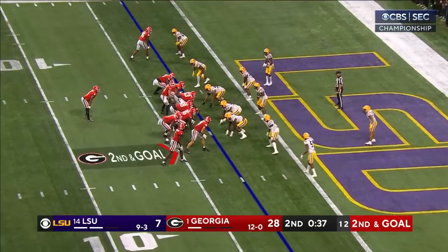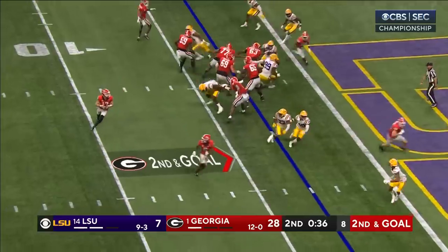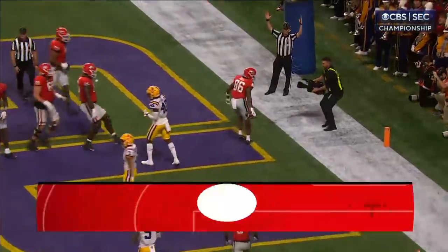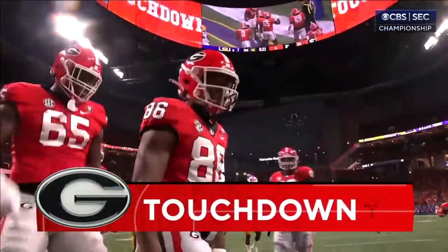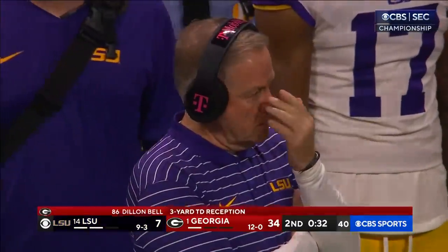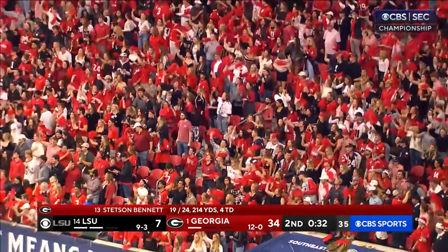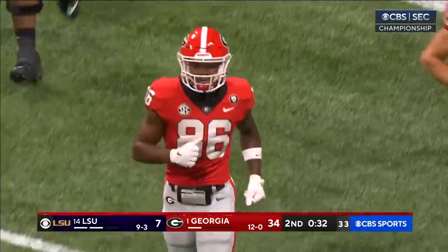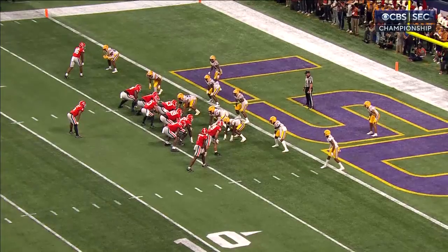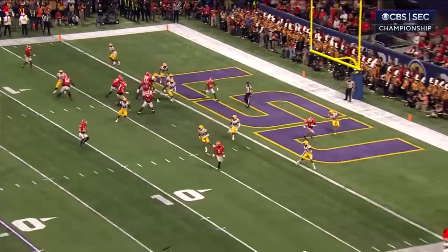Both tight ends, Bowers and Washington, on the right side. Here's the rollout. Bowers is in the end zone. So is Dylan Bell. Touchdown, Georgia. Yep, that's the strategy. With a little rollout, the quarterback is athletic. Bowers was just as open. Bowers goes here, Dylan Bell comes across. Both are wide open.